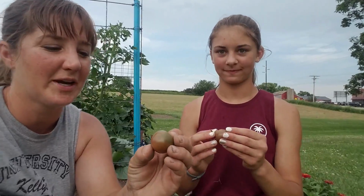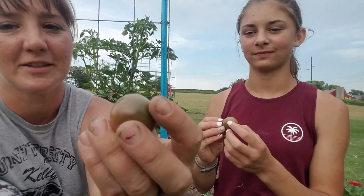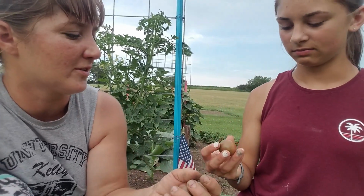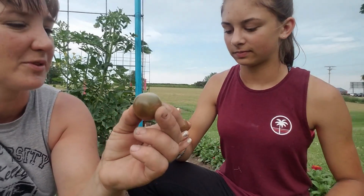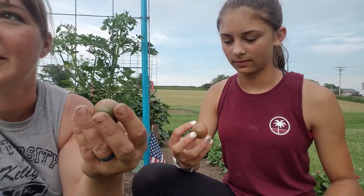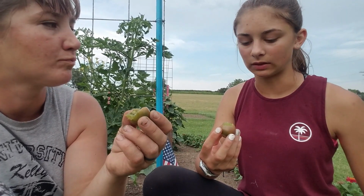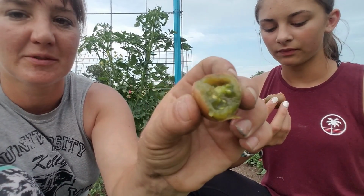Okay, so we got our first black cherry tomatoes that were ripe. At least I think they're ripe. They feel like they're soft, right? Yours too? Yeah. And then I think it's the color they're supposed to be. We've never done these ones, so we figure we'll have the taste test. They're green inside, but I think this one's ripe. Is it sweet? Mm-hmm. Yeah, pretty good. Here's the inside.